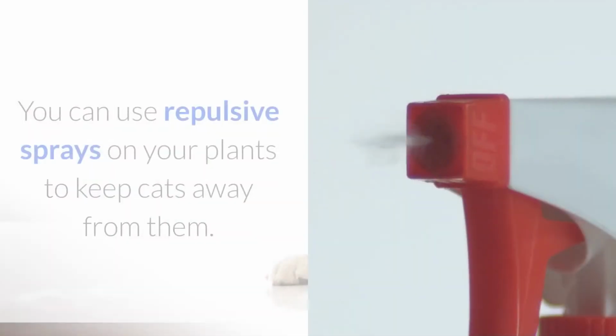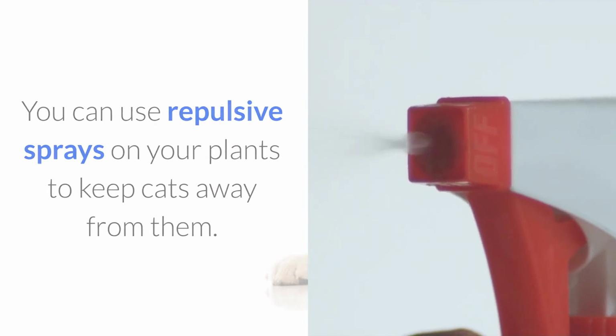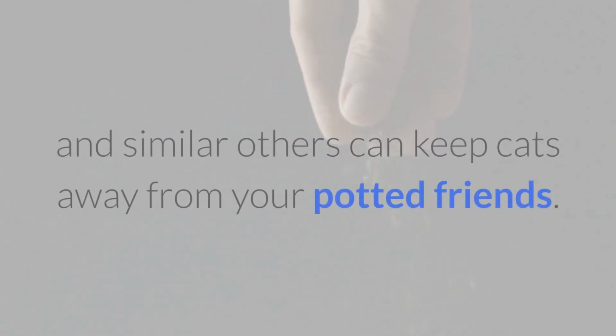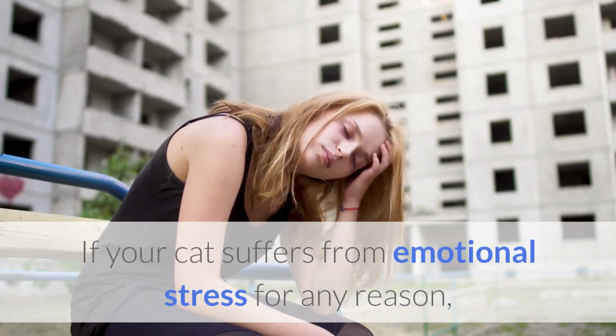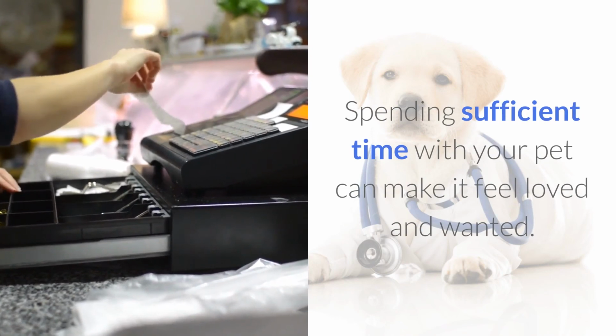You can use repulsive sprays on your plants to keep cats away from them. Sprinkling smell and taste repellents like vinegar, chili oil, sauce, and similar others can keep cats away from your potted friends. Sometimes, cats eat plants to get your attention. If your cat suffers from emotional stress for any reason, it could start eating houseplants. Spending sufficient time with your pet can make it feel loved and wanted.